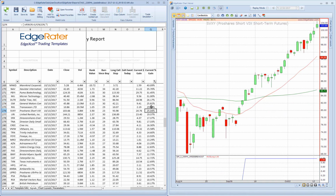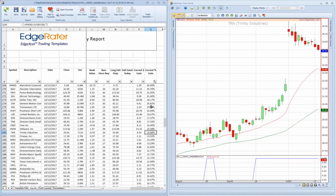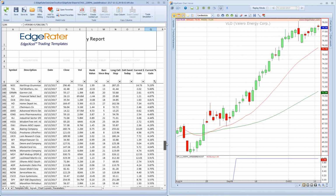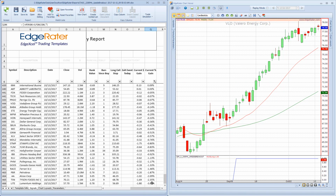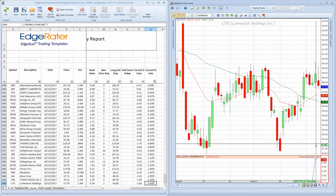So we'll just go down through the list and take a look at some of these charts. And these are all the good trades that are currently still open. On the other side of the coin, we go down to the trades that are open and currently show a loss. This one has not been open for very long, but it's showing a loss. And of course, this list is not showing trades that have closed. So you don't make money in the strategy until you can close a trade.